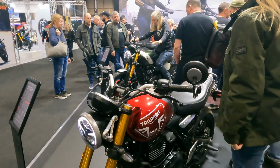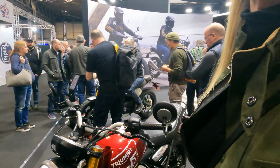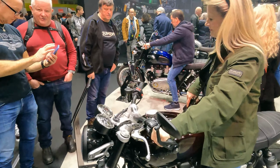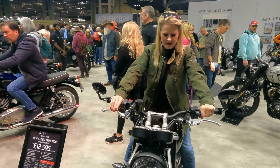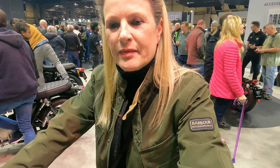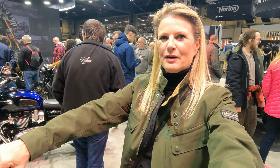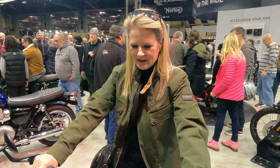Let's see what you look like on the Scrambler. Oh, you like the Scrambler? I like the 1200 Scrambler. It's the colour, isn't it? It's not as comfy. It feels quite hard to ride. Same sort of riding position. It's a bit higher in it. I think mine's more upright. I can't remember.